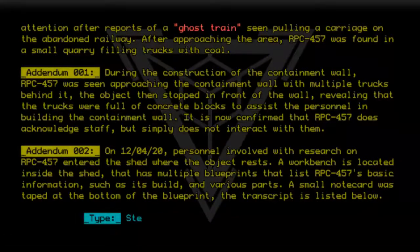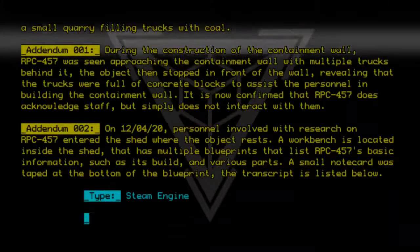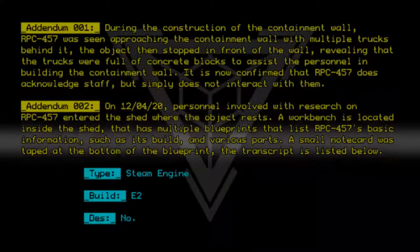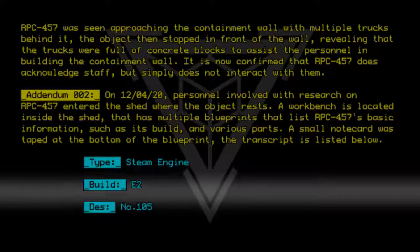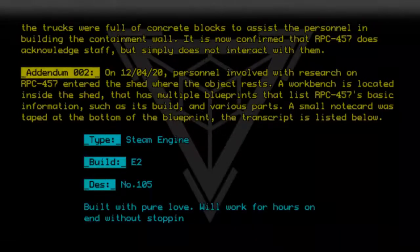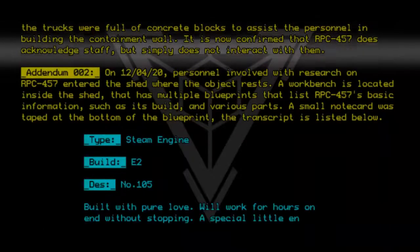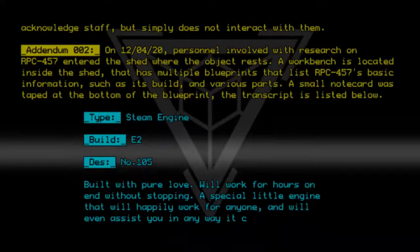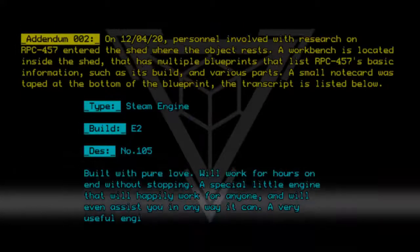Type: Steam Engine. Build: E2. Diz: Number 105. Built with pure love. Will work for hours on end without stopping. A special little engine that will happily work for anyone, and will even assist you in any way it can. A very useful engine, indeed.